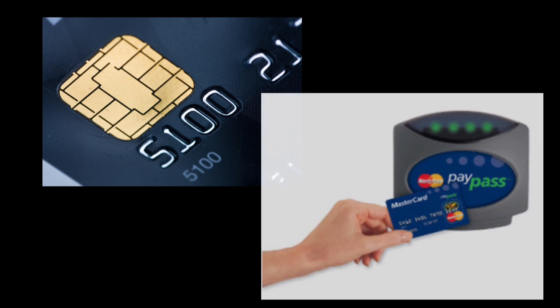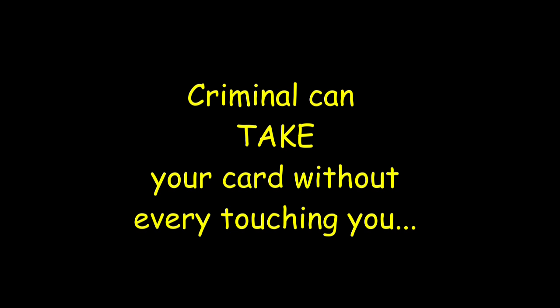Newer issued cards can come with a built-in technical feature called an RFID chip. This chip allows a person to simply wave a card when they pay instead of swiping it. It can also allow a criminal to steal your card number without ever seeing your card.